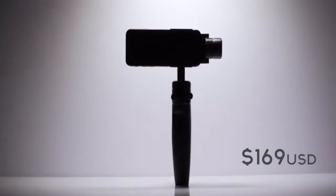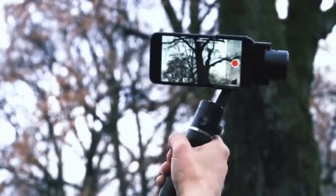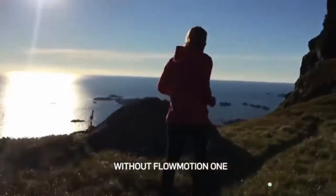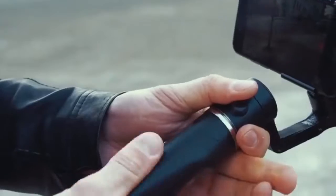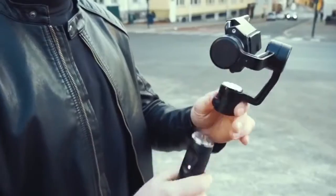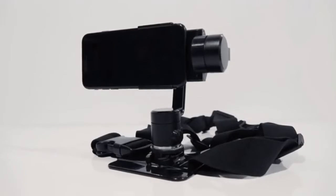And that's why we have developed FlowMotion 1, the world's most versatile smartphone stabilizer. Developed by engineers and athletes, but made for everyone. One keeps your phone steady even when you're not, and enables you to capture smooth cinematic videos with your smartphone. One is compact. You can take off the grip, fold it together, and fit it in your pocket. And one works even without the grip, allowing you to attach it to any camera and GoPro mount.